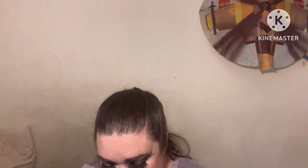So yeah, I'm definitely going to be putting a new higher end on this when I do my next nearly full face of new to me products. I always put that nearly in the wrong spot. This is just a contouring stick. It's by Ulta Beauty.